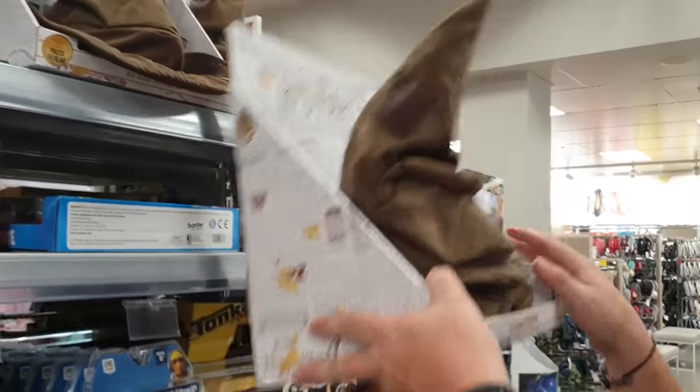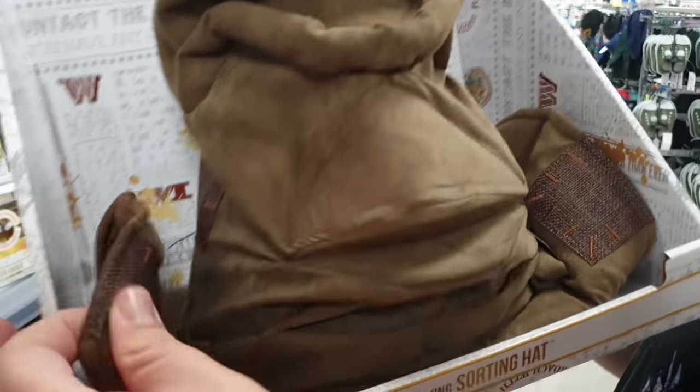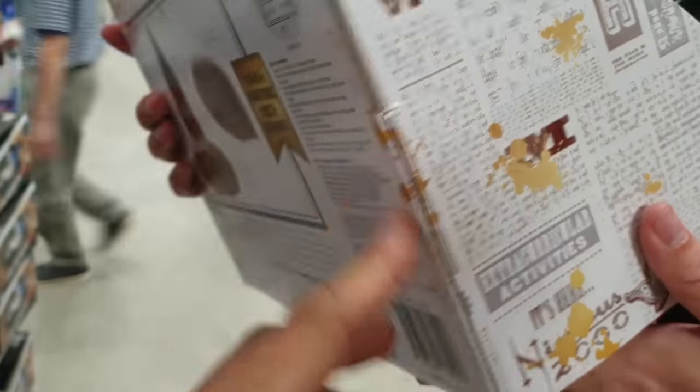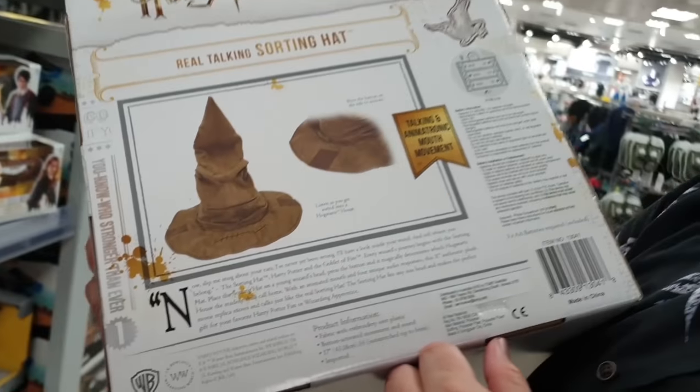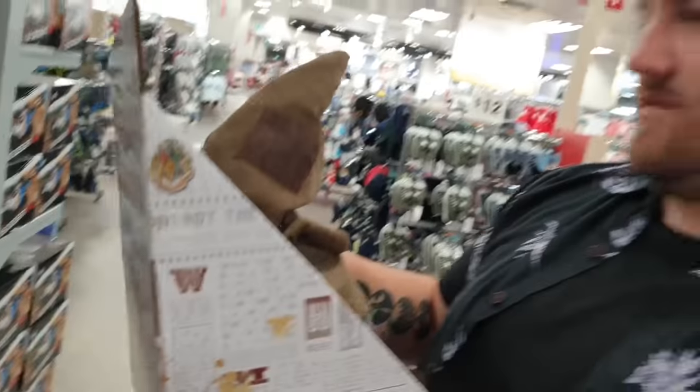Does it make any noise? No, it doesn't seem to do anything. It says press to hear, but... Oh, hello. That's very cool. I thought this was the button, so I was trying to push this before and it wasn't doing anything. That's awesome. The packaging's pretty cool as well, man. Yeah, I think they nailed the packaging. That's wicked. I like it. Are you going to get it?